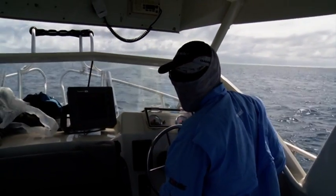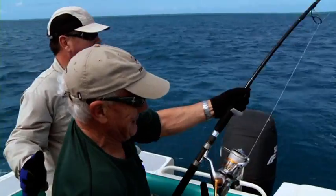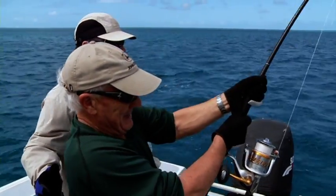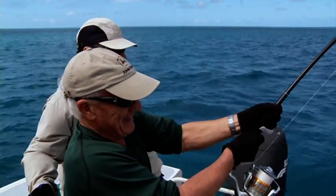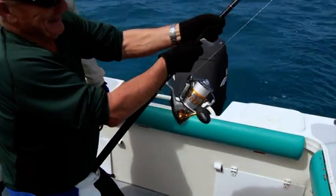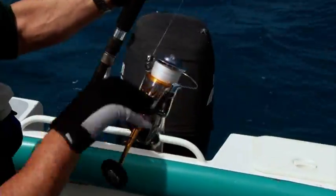Come on, nice fish. Come on, you beauty. Nev soon had the fish under control. It was the first GT of the trip, and it was a beauty.